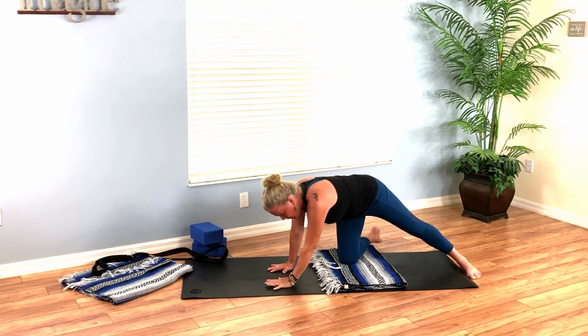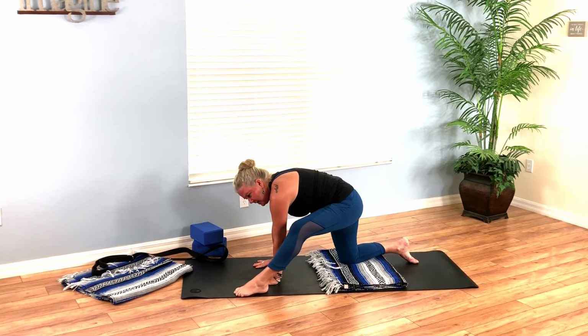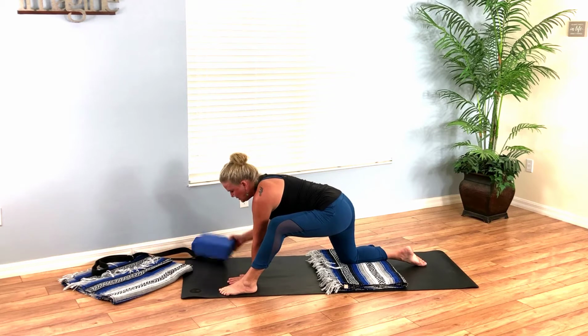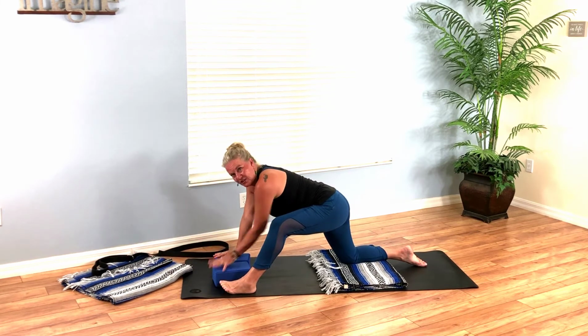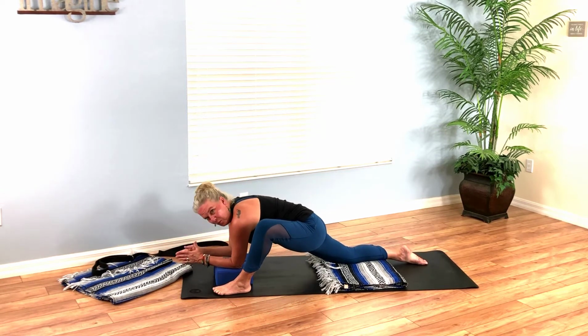So I'm gonna turn back to the way I was before. We're gonna bend the left knee and walk the left foot to the upper left corner of the mat. Now here's where blocks might be handy. If it's hard for you to get your foot forward and have your hands down, you could put blocks beneath your palms. Good. If you like that stretch, but you want to go a little bit further, leaning into it, sometimes you can lower to the forearms. Maybe no blocks, it's up to you.